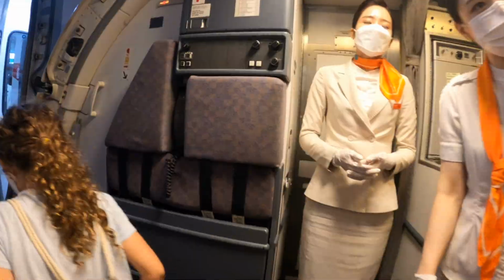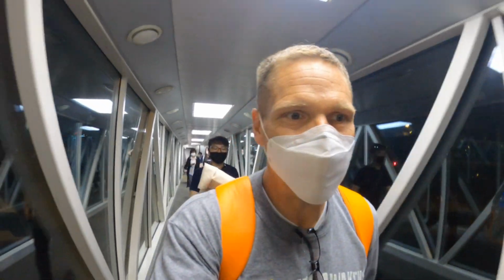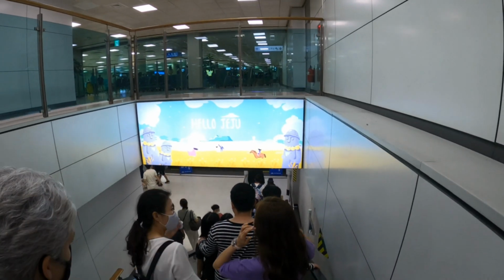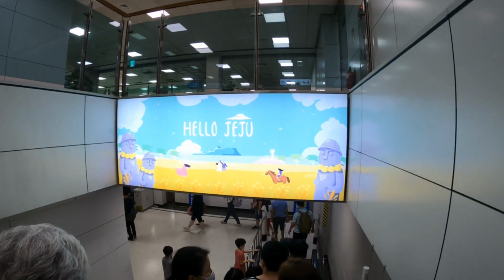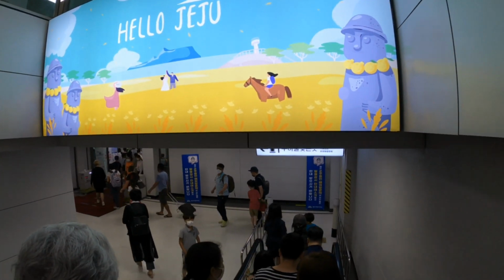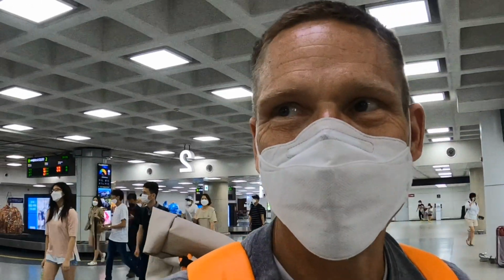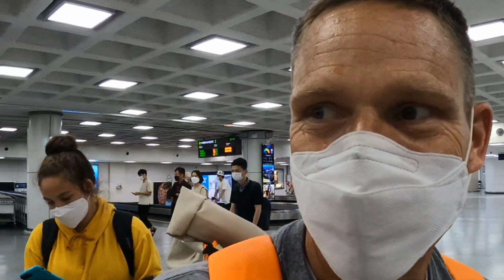Flights that have ever been coming out. And we are in Jeju. Now we just need to find our bags and then the rental car shuttle bus. Hello, Jeju. That's pretty cool. We got our bags. That was super easy. Now we're on our way to the rental car shuttle.